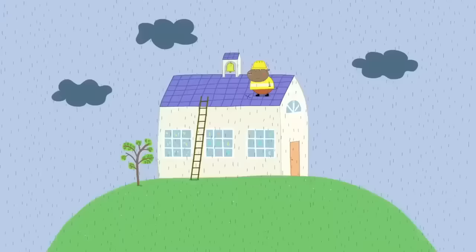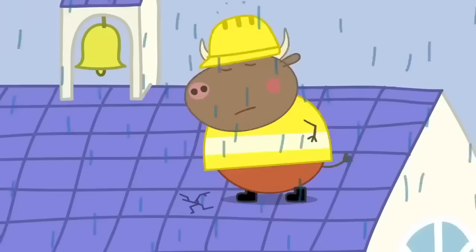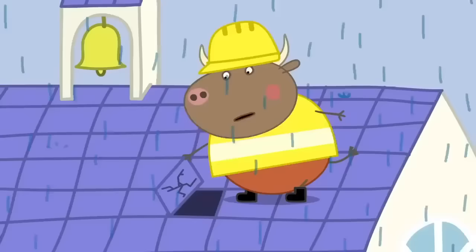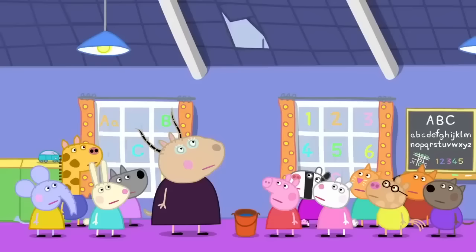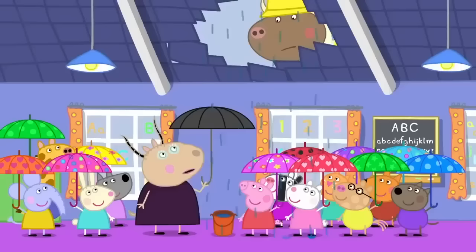Parachute jump. It is raining and the school roof is leaking again. Moo! Didn't I fix this roof for you before, Madam Gazelle? Yes, Mr. Bull, but still it goes drippity drip drip. It's probably a broken roof tile. I wonder if it's this one. Has the dripping stopped? No, it's dripping more. Maybe these are the broken tiles. Is that any better? No, it's getting worse.